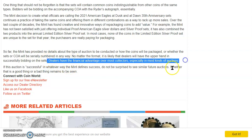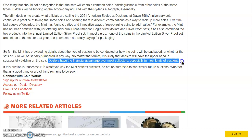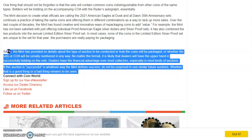Dealers have the financial advantage over most collectors, especially in most kinds of auctions. And I would imagine if you're going to probably flip this, good luck to you. And if this auction is successful in whatever way the Mint defines as success, do not be surprised to see similar future auctions. Whether that is a good thing or a bad thing remains to be seen.